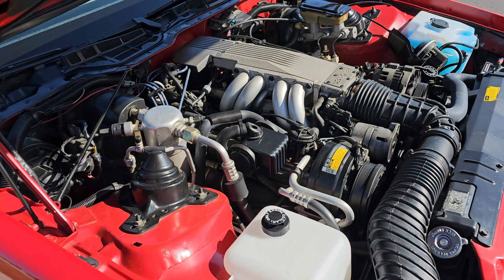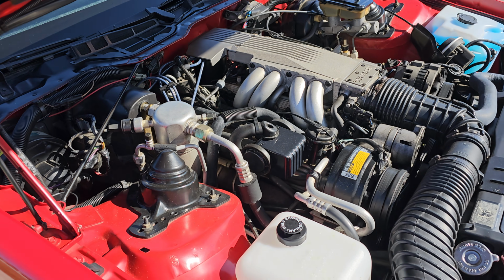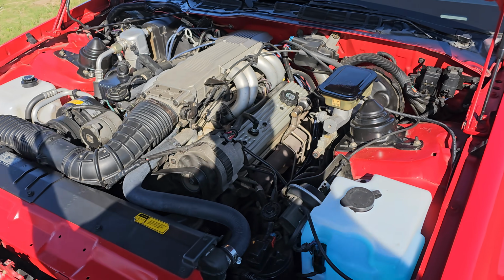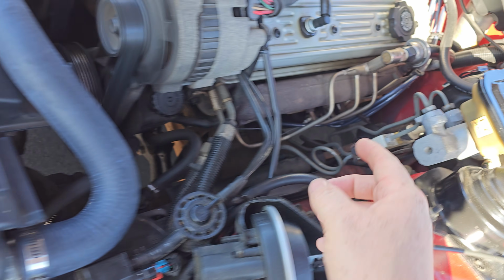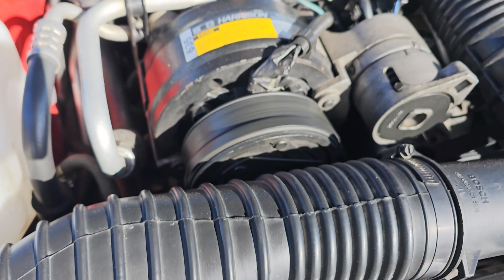Absolutely gorgeous. All the hoses and lines and anything that was rubber has already been replaced on this guy. It is ready to just turnkey for the next owner. Everything on this car is intact. We got the factory smog stuff still in place. Factory smog pump down there in place.